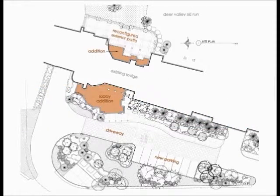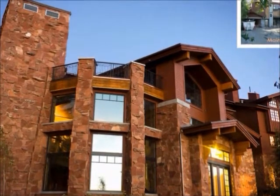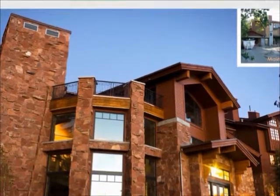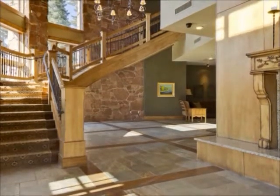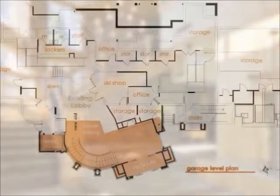Stag Lodge Addition and Remodel, Park City, Utah. The Stag Lodge Addition and Remodel creates wayfinding clarity for guests, connections to amenities, and openness for the Park City facility, originally constructed in 1985.